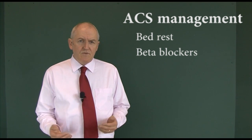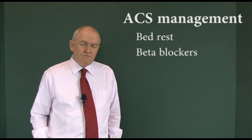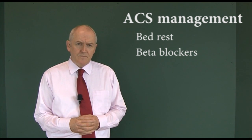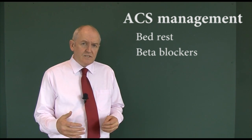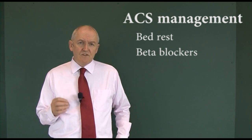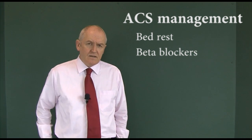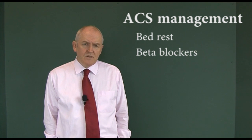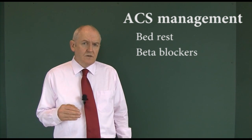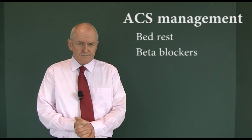And beta blockers, very often given intravenously, are good for ongoing ischemia. They relieve pain because they reduce myocardial oxygen demand and therefore reduce the probability of anaerobic metabolism. They also make dysrhythmias, as we've mentioned, like ventricular fibrillation, ventricular tachycardia, less likely, because they're reducing the excitability of the myocardium, which is good. And we know from fairly large-scale epidemiological studies that if beta blockers are given within the first 12 hours after an infarction, that's associated with reduced short-term mortality. So that's good. So B, bed rest, beta blockers.